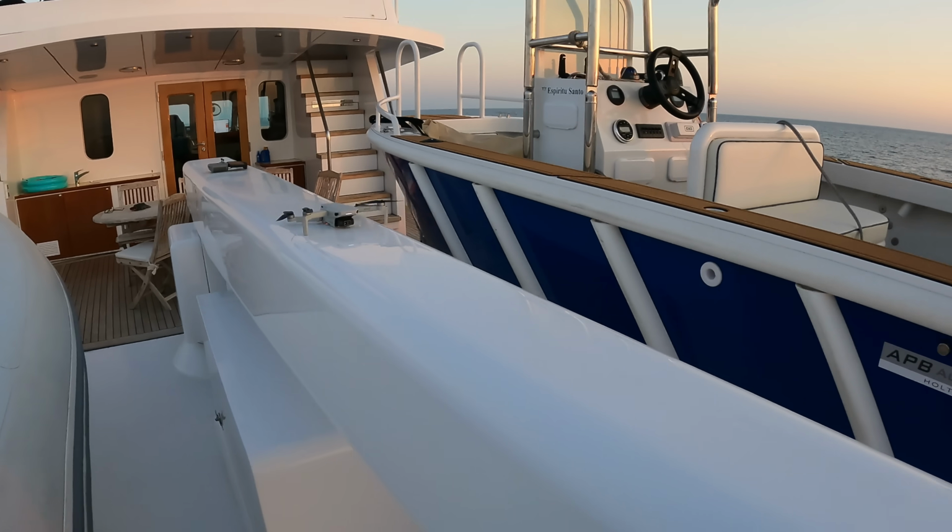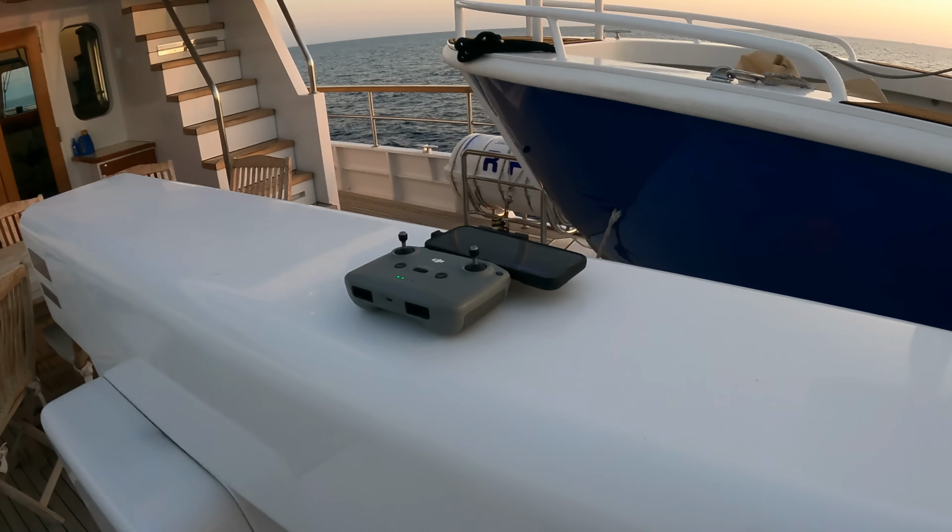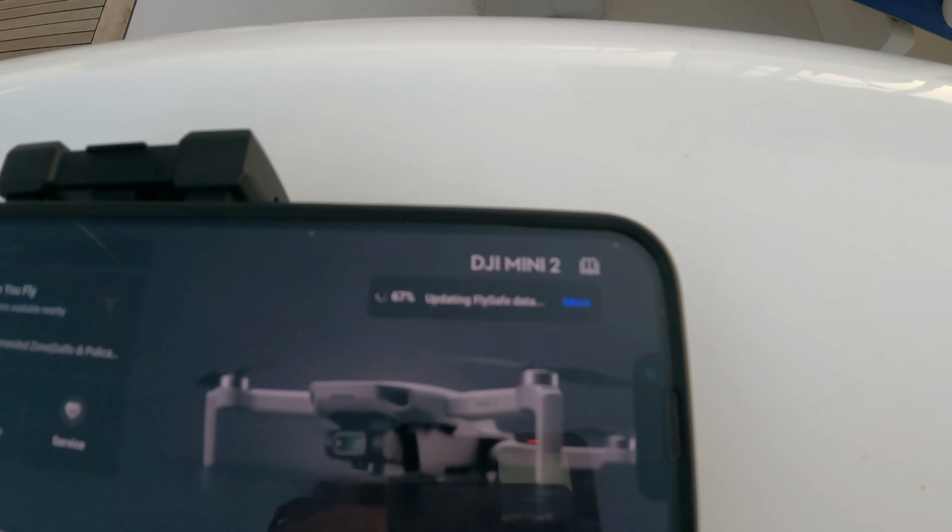So I thought I'd get the drone up, but obviously at that exact moment, the golden hour, it decides it needs, can you read that? An update.